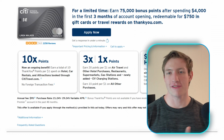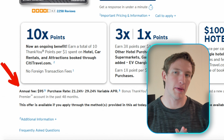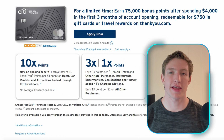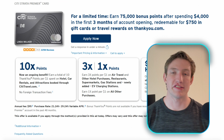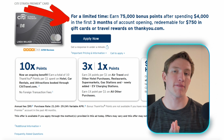So the first thing that most people wonder with credit cards is, is there an annual fee involved? And with the Citi Strata Premier card, there is going to be an annual fee of $95. However, compared to other similar cards on the market, that's right where we want to be. I should also mention that currently the sign-up bonus for the card is if you spend $4,000 in the first 3 months of carrying it, you can earn 75,000 points in the Citi portal. So between the annual fee and the sign-up bonus, the Citi Strata is blending in very well with these other cards on the market, but I do want to highlight some key things with the spending categories now.